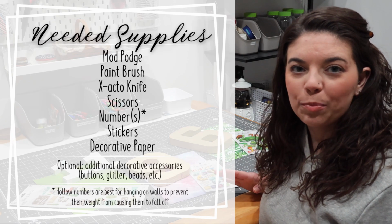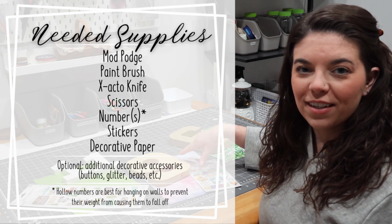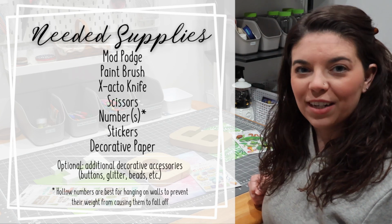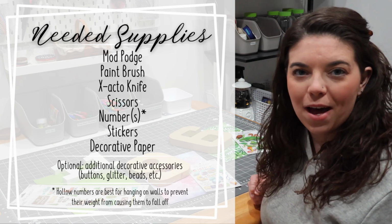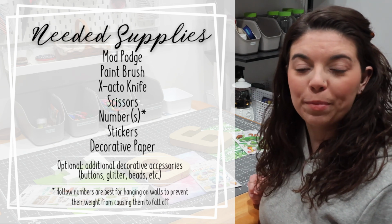Every year around my kids' birthdays, as they are turning a new age, I find that number at the craft store, and then I also select some stickers and paper and other items potentially that go along with some of their current interests. And then I decorate the number with those items. And it kind of reminds me of like a time capsule like item. It isn't going in a time capsule per se, but it does get hung on their walls in their bedrooms.